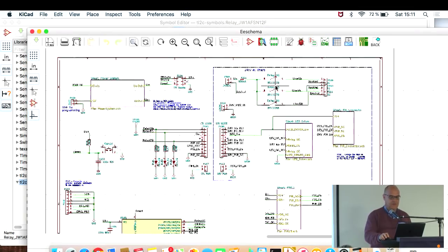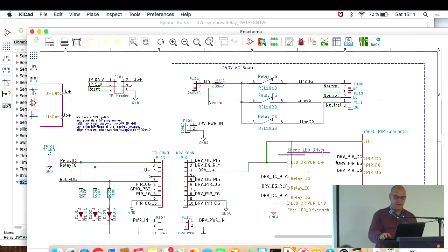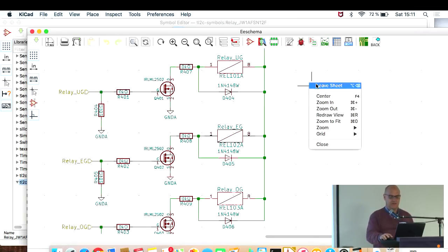And so the upshot there, if I can go back, yeah, so the upshot there is that I could just cleanly have just the switch parts here for the 240 volt side. And then for the actual LED drivers, I could model that down in here and just keep it out of the way of the other schematic.